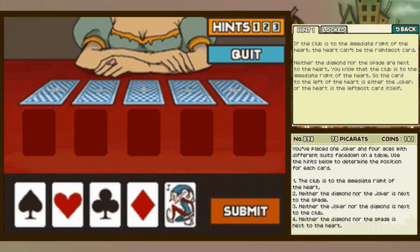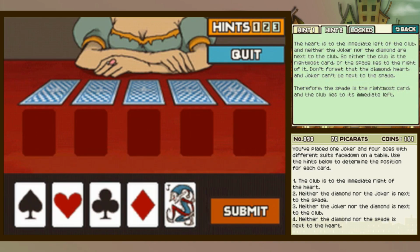Hint number 1. If the club is to the immediate right of the heart, the heart can't be the rightmost card. Neither the diamond nor the spade are next to the heart. You know the club is to the immediate right of the heart, so the card to the left of the heart is either the joker or the heart is the leftmost card itself. Hint number 2. The heart is to the immediate left of the club, and neither the joker nor the diamond are next to the club. So either the club is the rightmost card or the spade lies to the right of it. Don't forget that the diamond and joker can't be right next to the spade. Therefore, the spade is the rightmost card and the club lies to its immediate left.